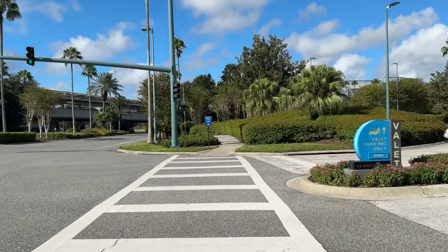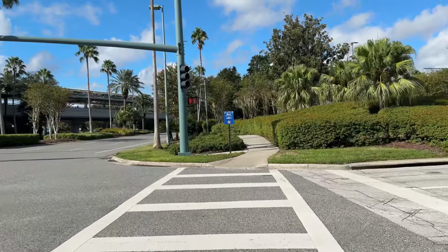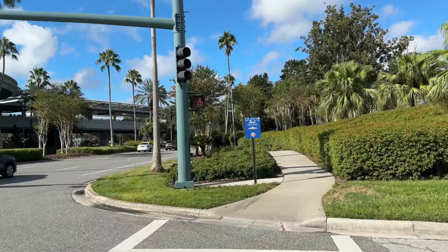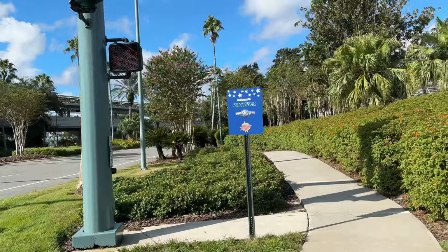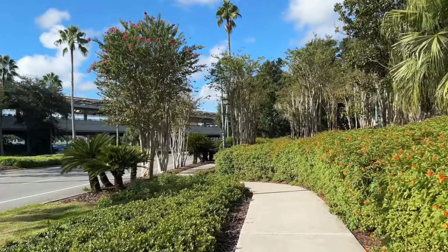So we just simply walk down here, and you'll see very soon the security check-in, where you just pop your bags down, get them scanned, and go straight in. It's so easy. It's not too far whatsoever. On a lovely day like today, it's the perfect nice little walk, and it's an absolute bargain price.